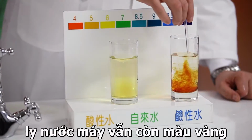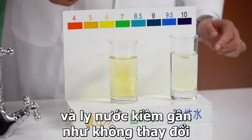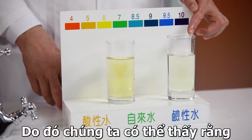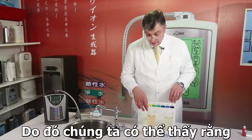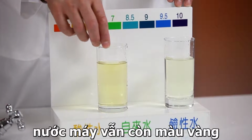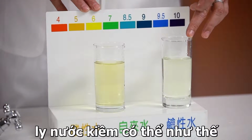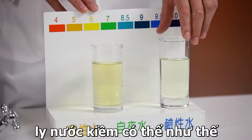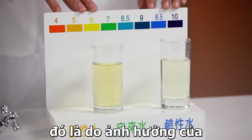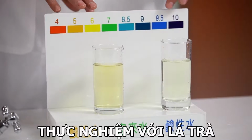Notice the tap water stays a little bit yellow. However, the alkalinic water turns almost transparent. So you can see that the faucet water still remains a little bit yellow. It's unable to dilute the iodine particles completely. However, our alkalinic water is able to dilute the iodine almost completely. This shows that the antioxidant effect of the alkalinic water is quite strong.